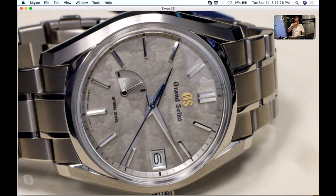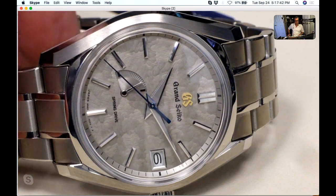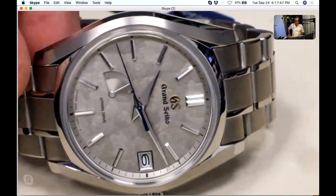Well, it's not just this, Craig, but this is the SBGA 415, the winter of the Four Seasons quartet coming up. And this is titanium. Stunning. Oh, my gosh. That is stunning. Are you getting the texture of this dial? Yeah. But leave that gold, leave it so we can see the gold.